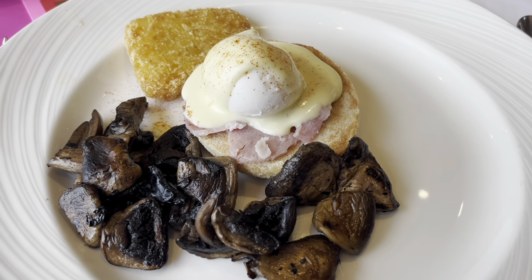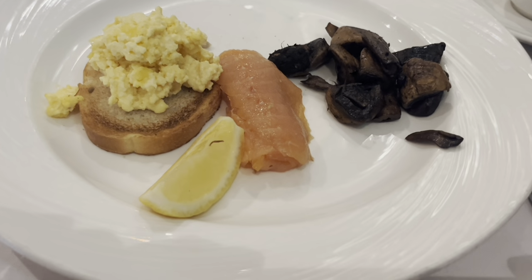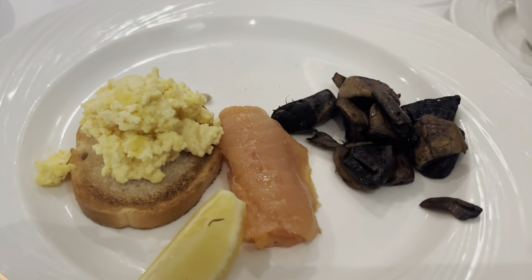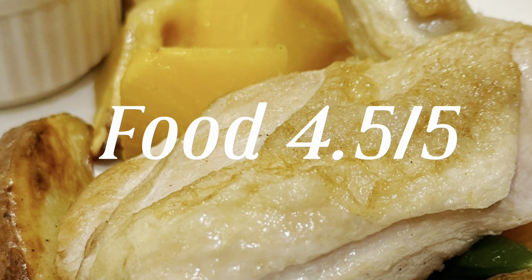The only thing Aurora's really lacking is another unpaid restaurant, something like the Keys, but you're never going to get that on there because it's just too small. There's not enough space to put it. 4.5 out of 5.